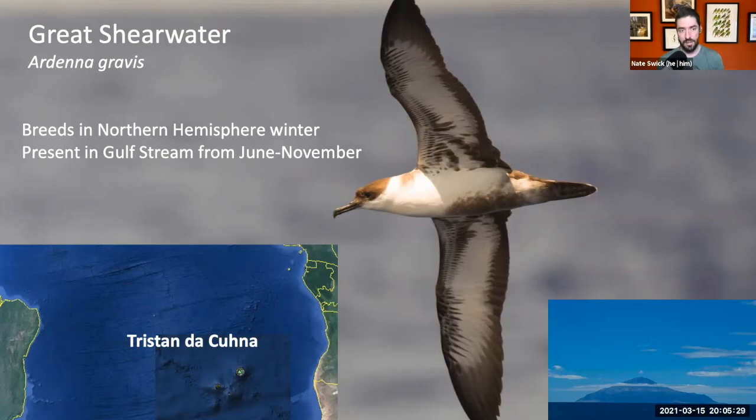18th and 19th century explorers would frequently use these islands as waypoints, to stop off. A lot of times they would release animals there, goats and pigs frequently, which would denude the landscape and essentially cause a lot of problems for birds. So there are a lot of these islands where conservation efforts have been made to remove non-native predators, non-native mammals, from them. Unfortunately, Tristan da Cunha is not one of them. They still have a goat problem.